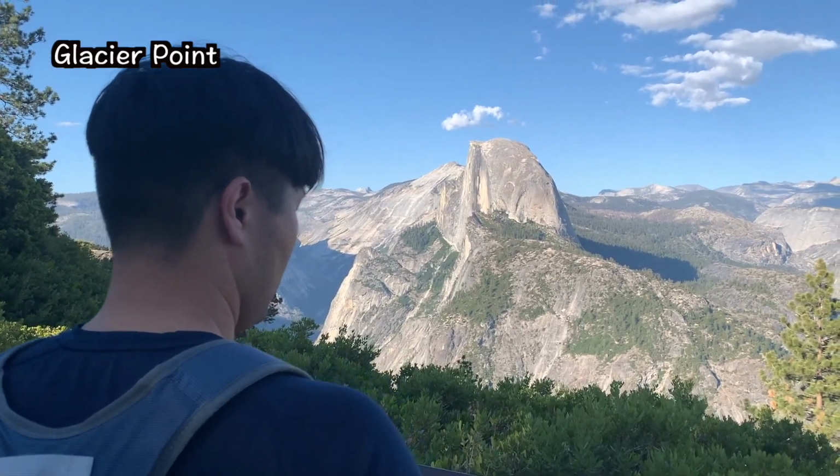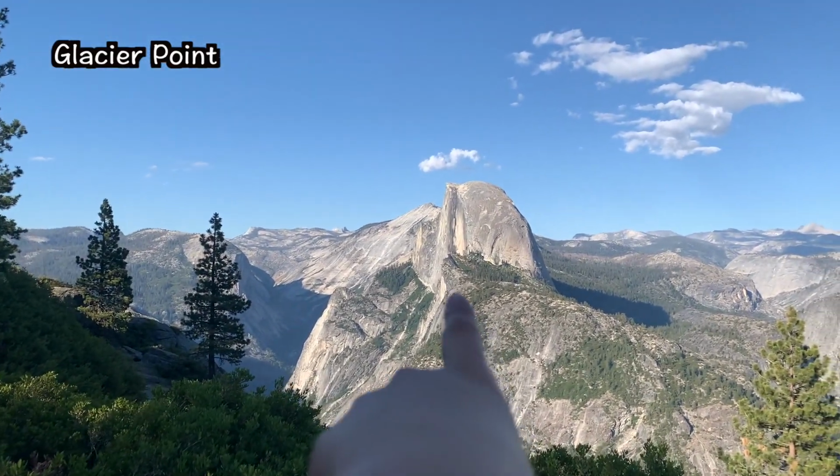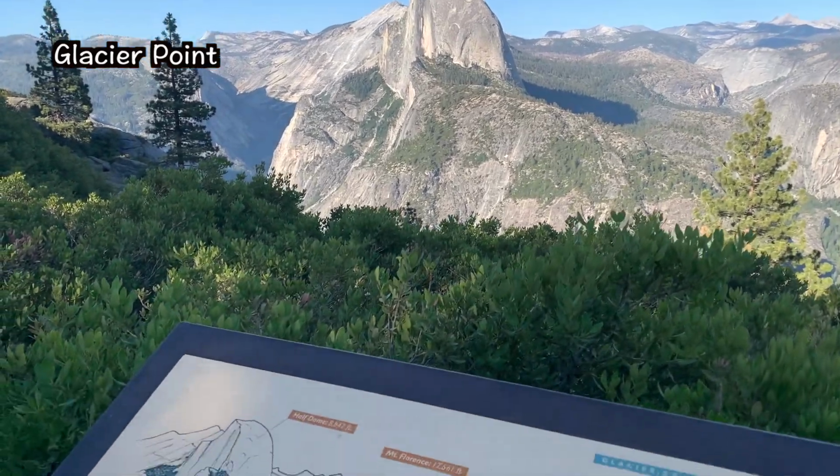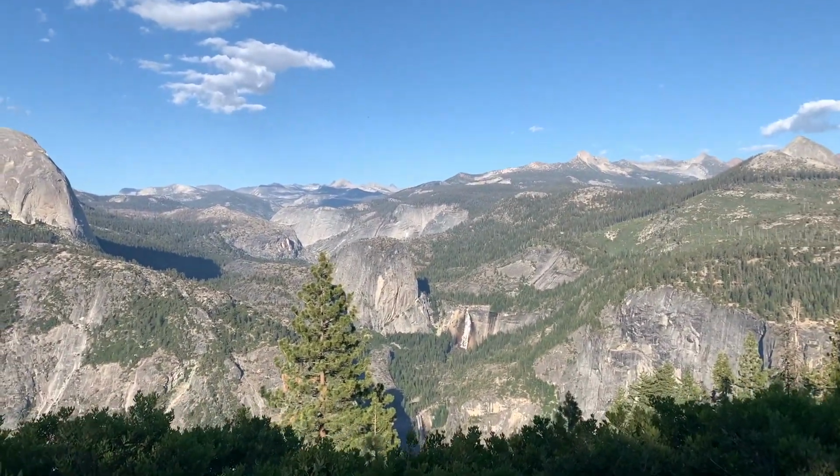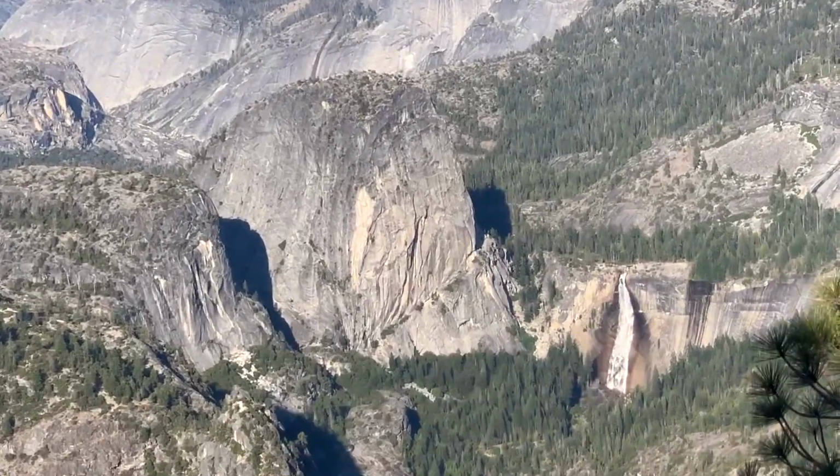We are now at Glacier Point. That is the Half Dome. Ooh. Waterfall. So pretty. Oh, that's the one we saw earlier. There's a waterfall right there. Ooh.